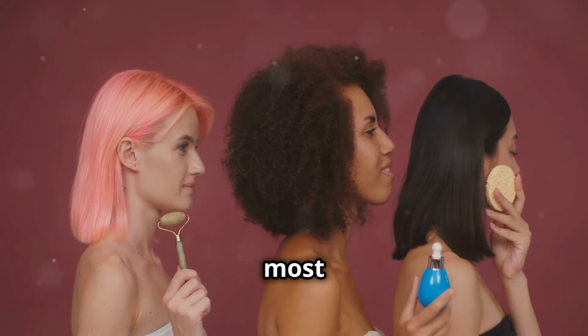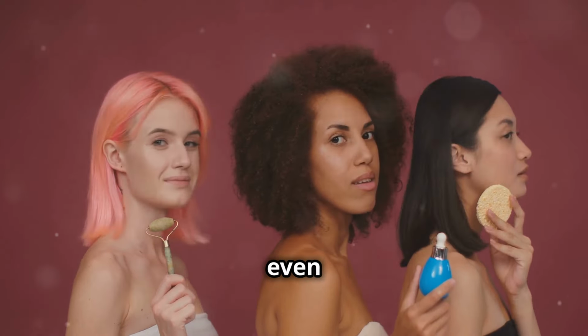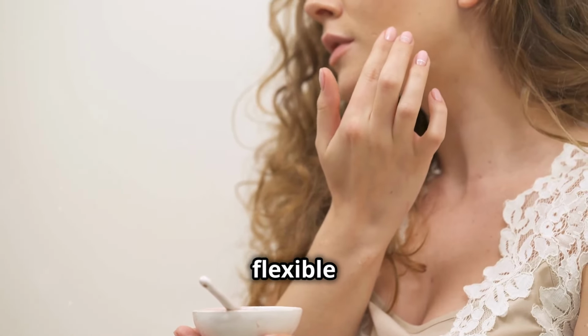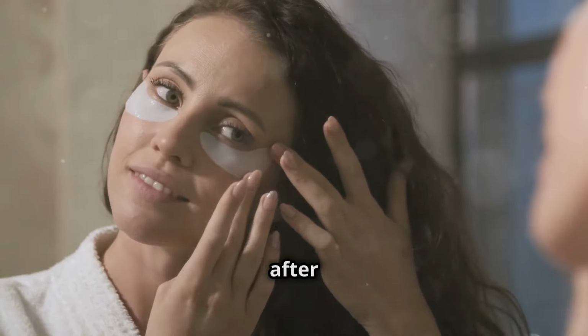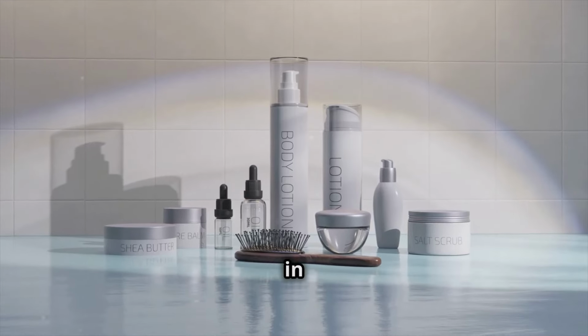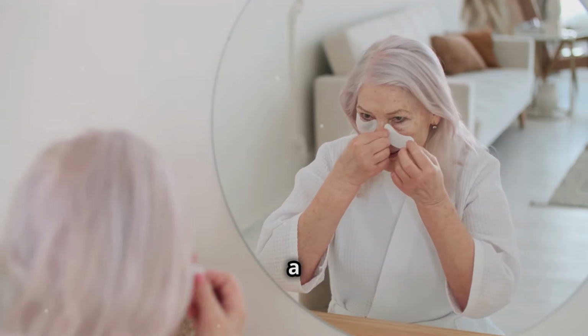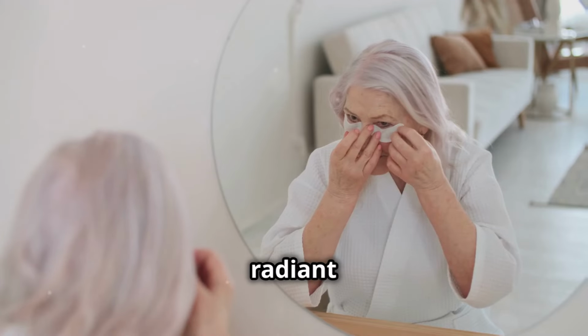One of the things I love most about niacinamide is that it's generally well tolerated by all skin types, even sensitive skin. It plays well with other active ingredients, making it a flexible addition to any skincare routine. Use niacinamide both morning and night after cleansing and toning. You can find it in serums, moisturizers, and even some sunscreens. With regular use, you'll notice a more even skin tone, reduced redness and inflammation, and a healthy, radiant glow.